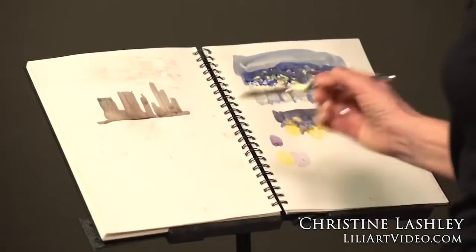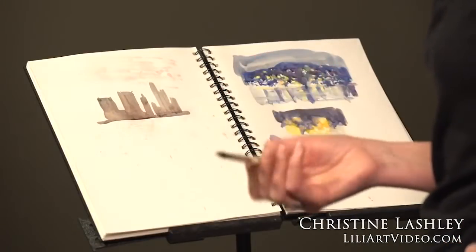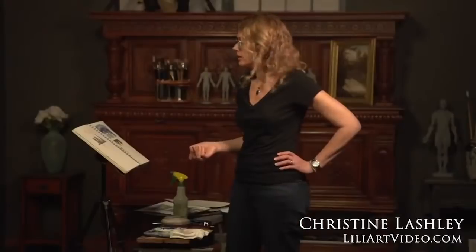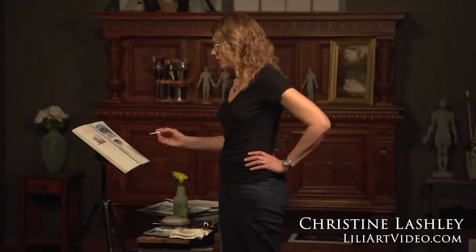You could quite simply be working with a city skyline, and instead of an organic mountain shape, you could create a skyline like this and do some studies that way. So perspective doesn't have to be a deal breaker for doing some city scenes.